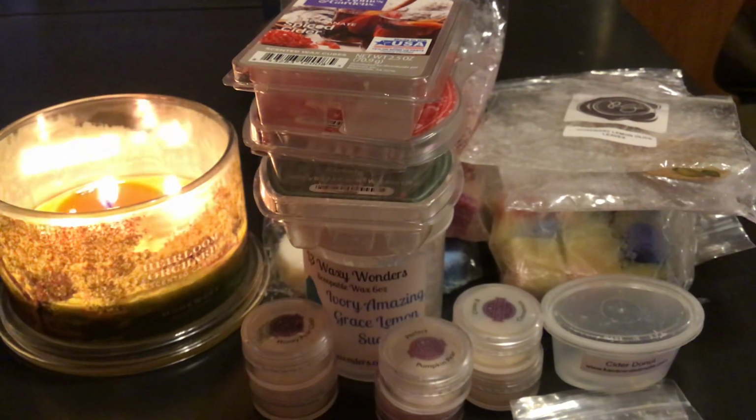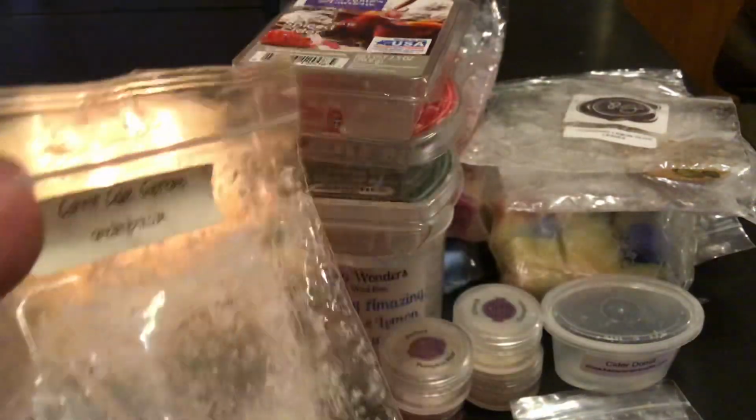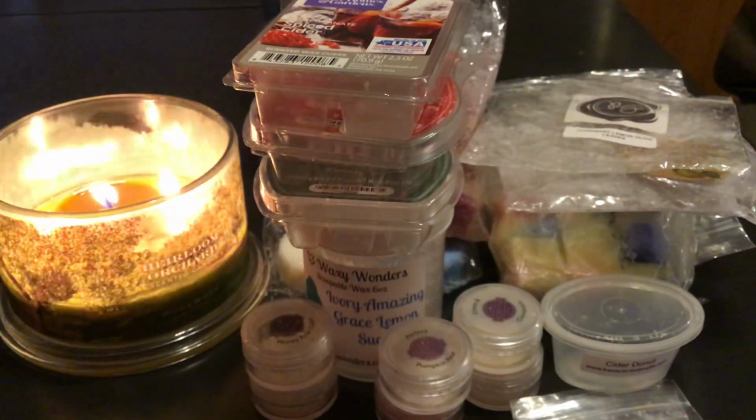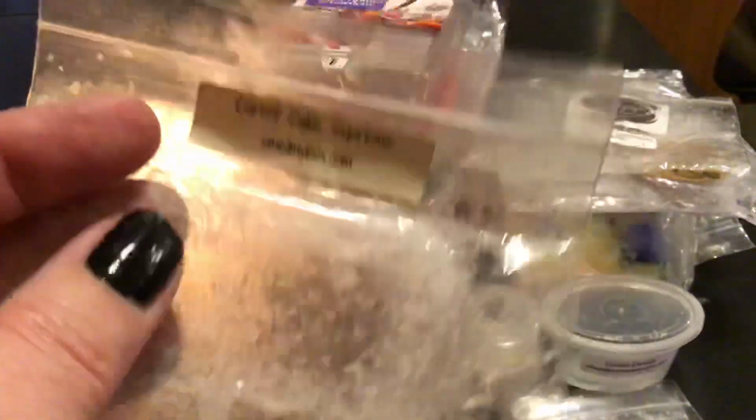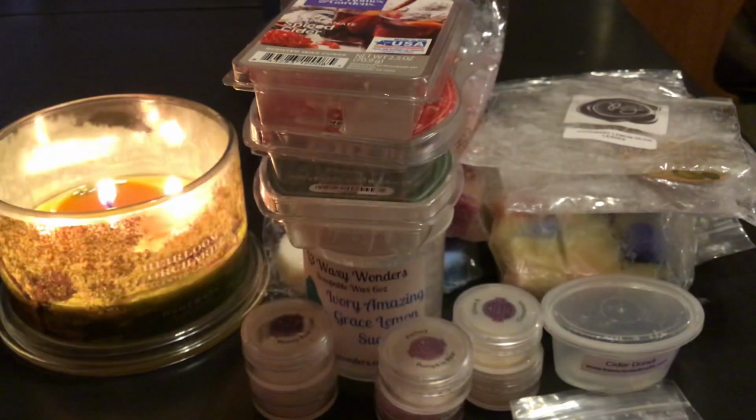Smellmybox.com. Was this like a subscription from Rose Girls or from, could you guys tell me? I feel like it was once upon a time, but this was Carrot Cake Supreme. Oh my heavens, this was so good. I've had this for so long. I loved every single second of this. This seriously smelled like a real, true, from scratch carrot cake baking in your oven. This is the best carrot cake in wax scent I have ever smelled. Delicious, delicious, delicious. I had 4 squares, melted 2 at a time, 2 in my front room for a couple days. Dumped it out, put the other 2 in. Loved this. Wish I had more of that.